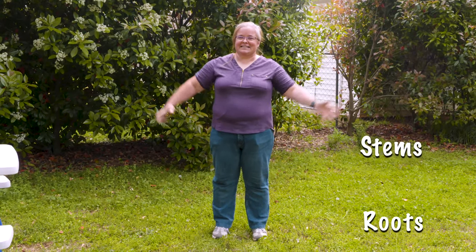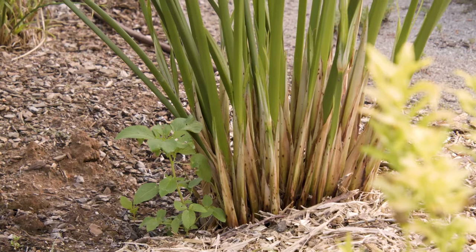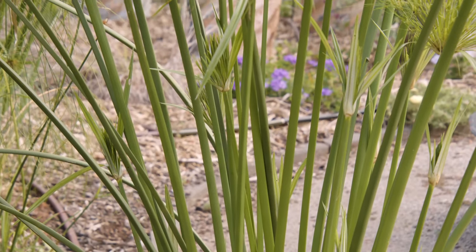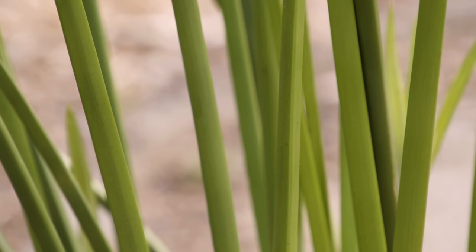Next part of the plant is the stem. Okay, so this is the stem. And the purpose of the stem, it helps the plant stand straight up. And it also has water going through the plant. And then all the sugar that's made during the photosynthesis that the plant uses is all going through the stem.